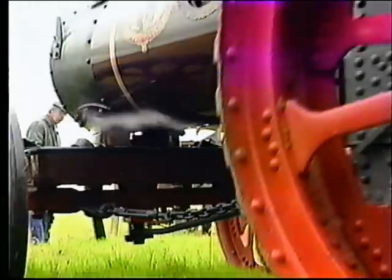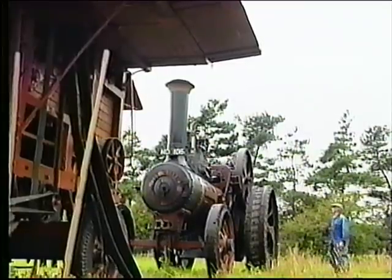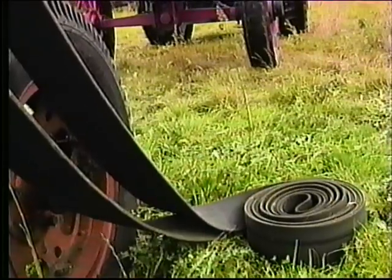Some of the straw processing machinery was driven from the threshing drum, while others were powered from a second traction engine.